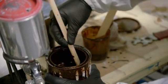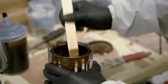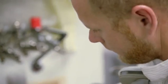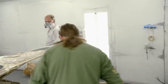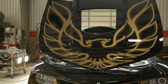You getting ready to put the sealer on? Yeah, first. All right. Today, head painter Keith and his body technician Justin are starting on what'll be the coolest part of the paint job on the Waschucks car. Hey, you want this more level? You guessed it, the Screamin' Chicken.